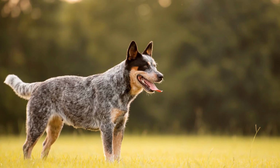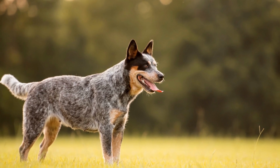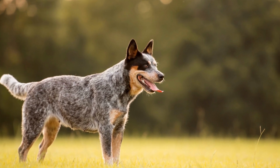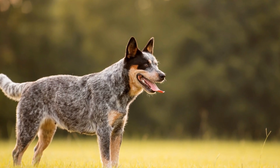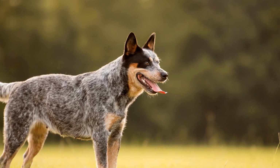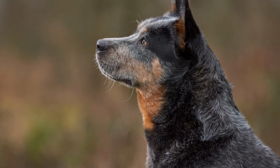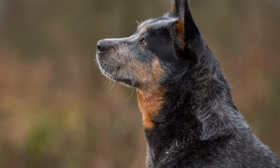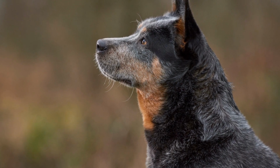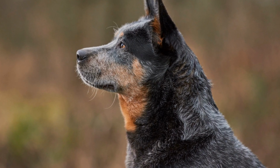These variations in coat color can be influenced by the breeding choices made by local breeders over the years. Size and build. While the Australian cattle dog has a standard size range of 17 to 20 inches at the shoulder and weighs between 35 to 50 pounds, there can be slight variations in size and build across different regions. For example, dogs bred in areas with larger cattle may be slightly taller and heavier in order to effectively control and move the livestock. Similarly, dogs bred in areas with smaller livestock may be smaller and lighter in build.